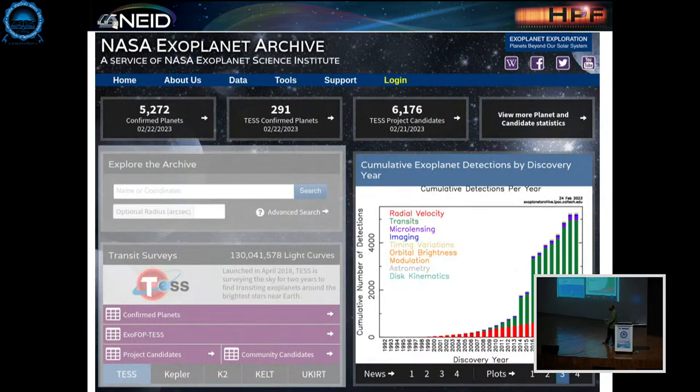All right, so thanks to all the different instruments out there, we have thousands of planets. This is just a screenshot I took 2 days ago from the NASA Exoplanet Archive. You can see all the latest updates if you just go to the NASA Exoplanet Archive. We can see that now there are more than 5,000 exoplanets discovered. And this plot over here shows how the field has been going up exponentially, increasing in the number of detections over time.